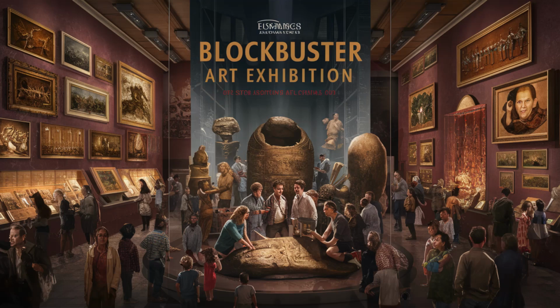However, the blockbuster model also presents some challenges. Critics argue that these exhibitions can overshadow the permanent collections, pushing aside lesser-known, but equally valuable works. Additionally, the focus on attracting large crowds might lead to prioritizing popular themes over more complex or challenging subjects.